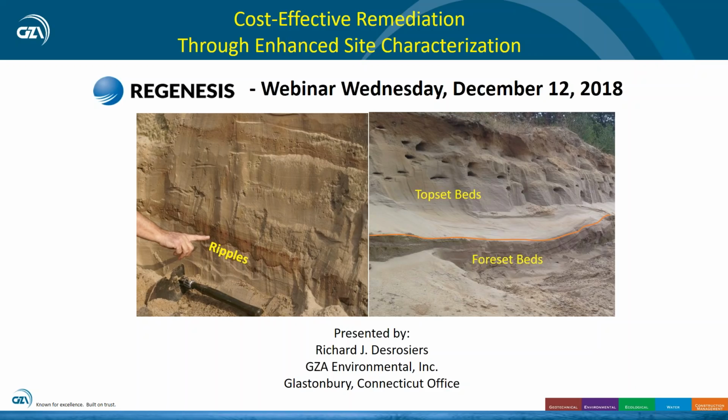Now, for Regenesis and for me as a remediation practitioner, sometimes getting involved with some of these sites can be quite daunting. But with these enhanced site characterization techniques that have been employed at this project, it's really allowed us to be a lot more focused in our approach. Another comment I want to make is, sometimes when I've been in presentations at conferences and I say enhanced remediation or all of these enhanced techniques, people think these are for the large, big budget sites, and wait a minute.